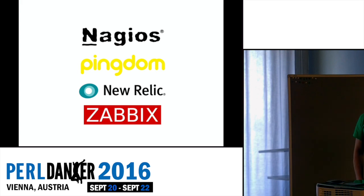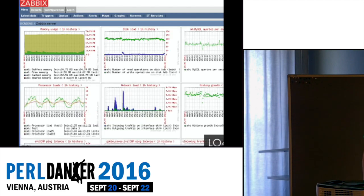There's also, I think, Icinga, which is kind of like a fork of Nagios. We looked at that, it was okay, but Zabbix turned out to be the best solution for us. It's got its problems. It doesn't have flapping support, which turned out for us not to be that important, so we just went with Zabbix.